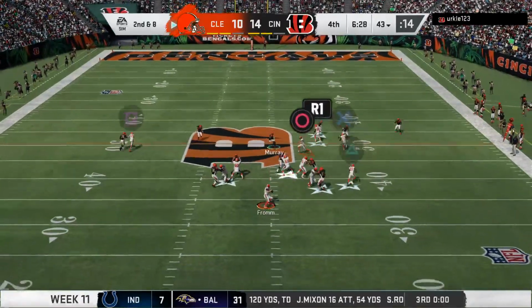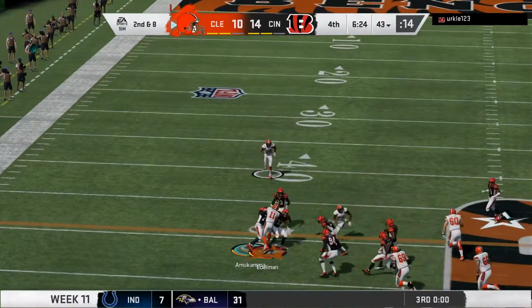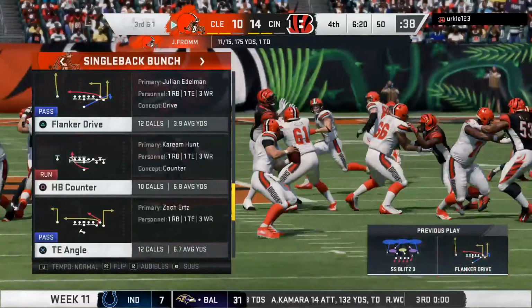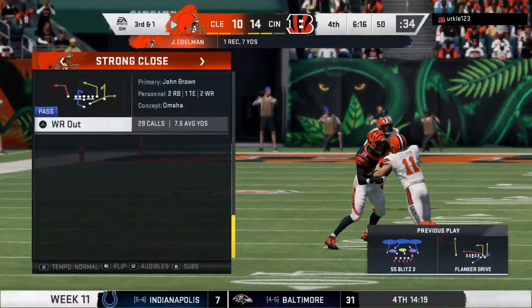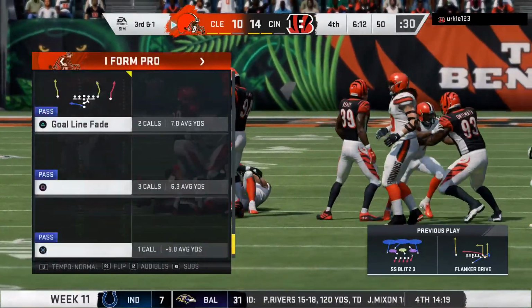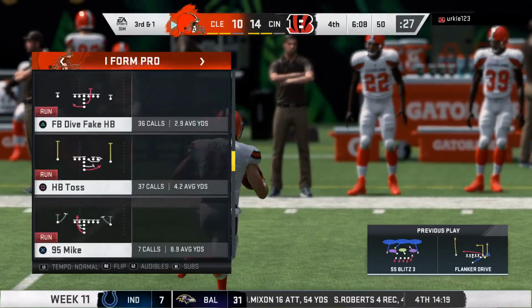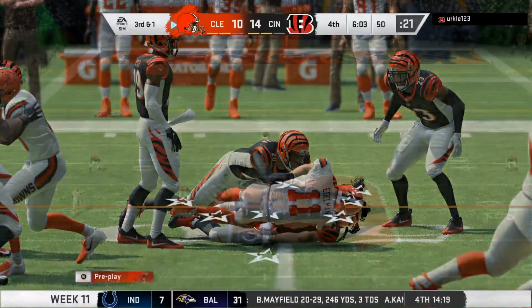Here's 2nd and 8. And he's got Edelman for the first time. That's complete. The reception good for 7. It's 3rd down. One thing I think that's safe to say defensively, the tackling's been really good. And because of that, it's been very, very hard for them to move the ball because you're not getting the benefits of run after catch. They're tackling them almost on the spot. That means you have to run extra plays, harder to move it.